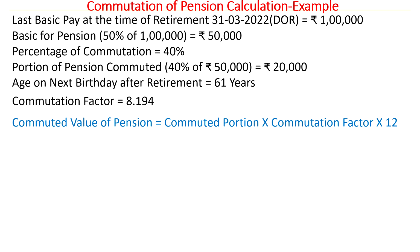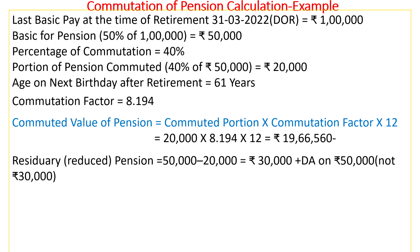We have seen that the formula for the commuted value of pension is equal to the commuted portion into commutation factor into 12. Here the commuted portion is 20,000, and this 12 relates to the number of months. This is the commuted portion per month, that is 20,000, and the commutation factor is 8.194 for 61 years. So the total amount of commuted value that will be paid to the pensioner at the time of retirement is 19,66,560 in this case.